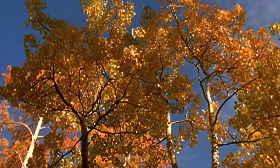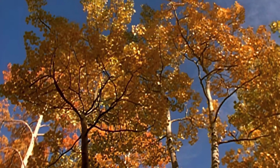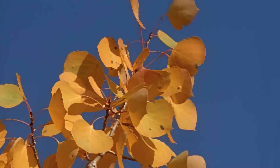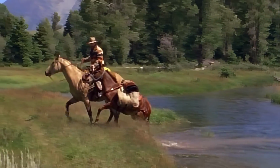As autumn winds scatter seeds for next year's flowers, this year's season of wildflowers draws to a close. It's now time to head back home. It's been a great summer to zoom in on wildflowers.